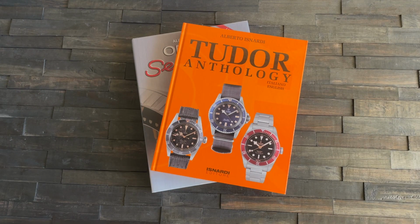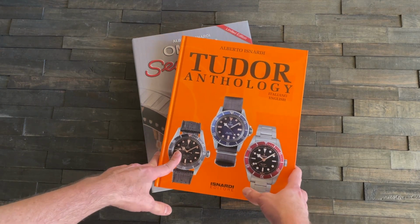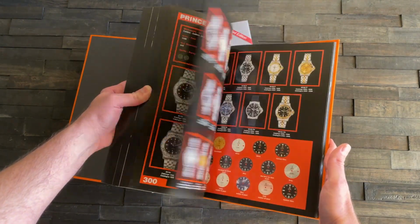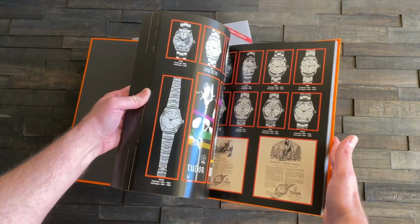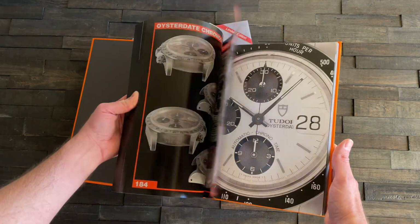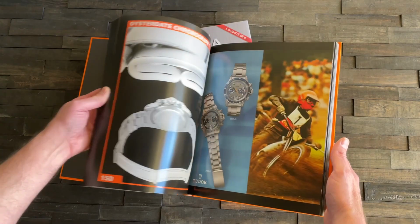Next batter up, and no stranger to the channel, is the Tudor anthology book. And while the previous book, Master of Omega, is absolutely wonderful for exploring references, I have to give credit where credit is due. This book has saved me from making so many purchasing mistakes as I started to explore vintage Tudor lines. This book is the definitive Tudor book that is out there. These are getting harder and harder to get. Helped my buddy Jack get one of them. Jack, if you've seen this episode, shout out to you, buddy. And if you're gonna hunt vintage Tudor, particularly these chronographs and their Submariners, you need to get this book.